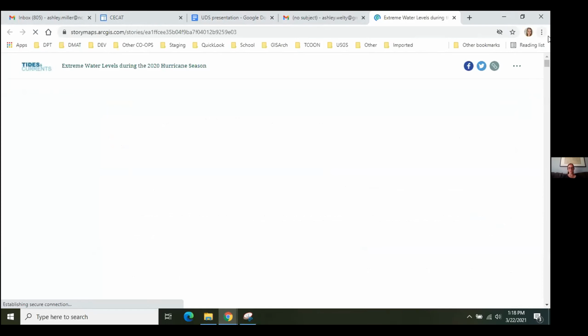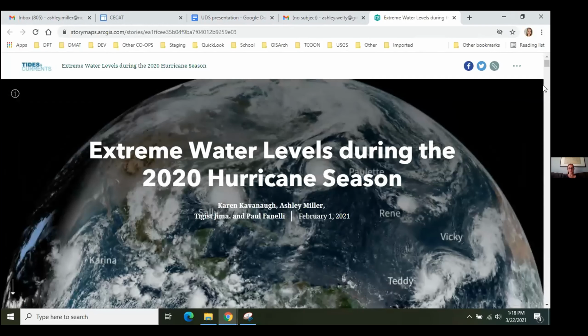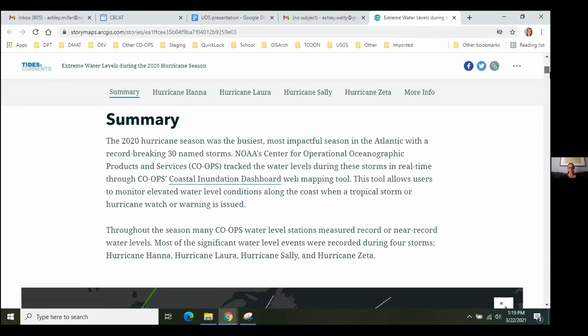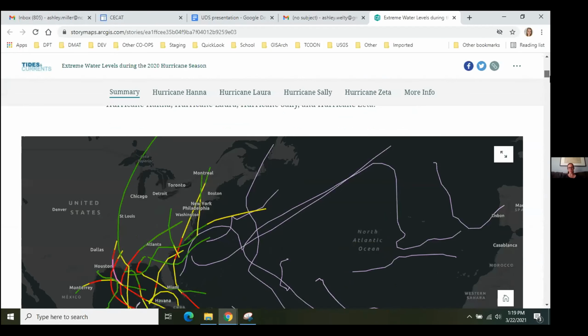So this is called a story map. I'm not sure if any of you are familiar with GIS, which is mapping software, and Esri is the company who's kind of got a monopoly on all of it. But this is a story map that I made with their ArcGIS Online application. It's pretty much a story about the hurricane season for 2020, but it's really neat because you can pull the maps into it.